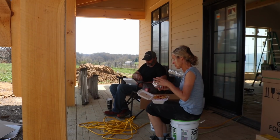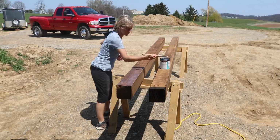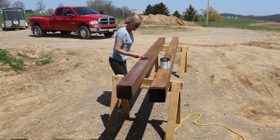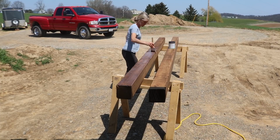And then after everything was dry, we actually had some nice days where we worked out in the sun, and of course it's always windy there, so the beams dried fairly fast. And even that same day, we applied the polyacrylic, just my go-to polyacrylic by Minwax, applied a coat of that over the stain.